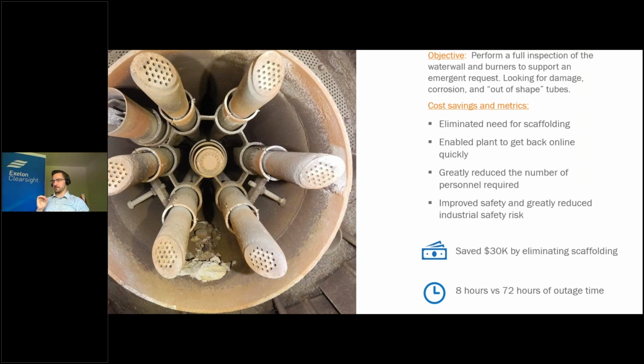So instead of spending 3 to 4 days to upscaffold the furnace and then identify these signs, we were actually able to do the entire inspection in 8 hours with a Helios 2. As you can see, gathering incredibly high resolution imagery of burners, the tubes themselves, headers, and various other components.